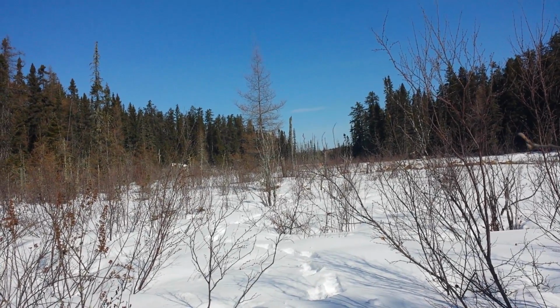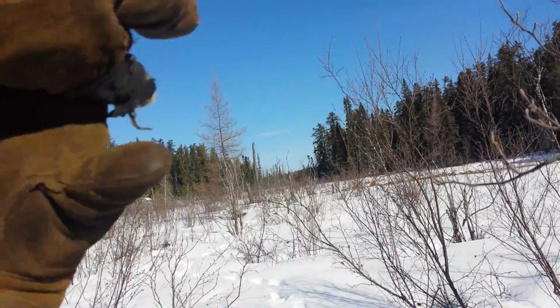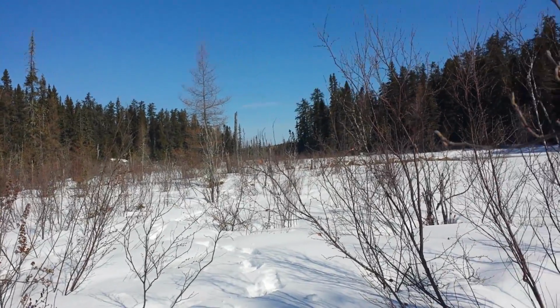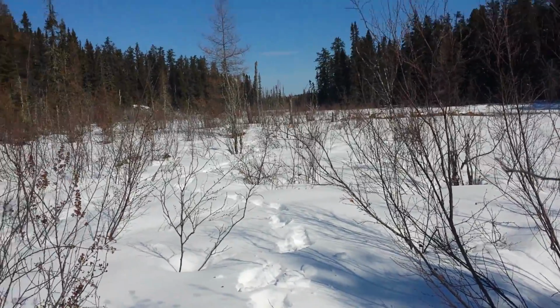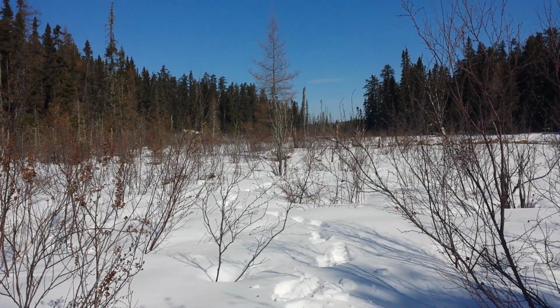So yeah, what I'll probably end up doing is I'll go up the creek a little ways and then set on my way back, just so I'm not really running back over my floats, because the creek isn't really wide where it is open. So that's the plan. But I'll just take a little breather and then I'll carry on.